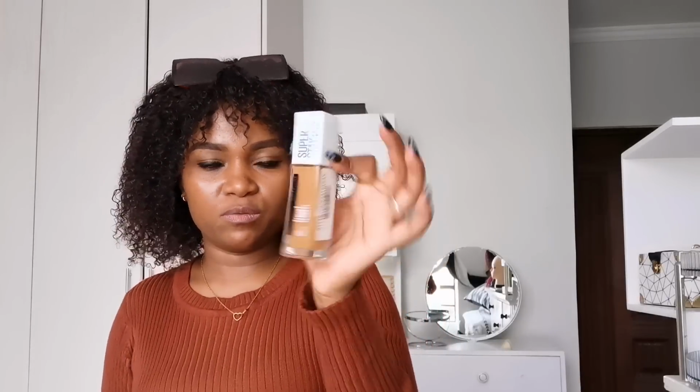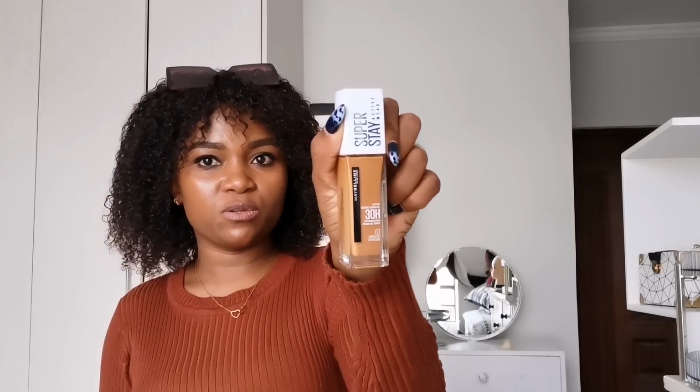This one is my foundation. I missed the Maybelline foundation. I like applying different types of foundation, so I've been using Maybelline for such a long time. So I got this one from Jumia. This one is the 30 hours foundation, Superstay. My shade is always cappuccino. I get them from Jumia because of the discounts over there. So yeah. And then there's a day I went to Miniso.